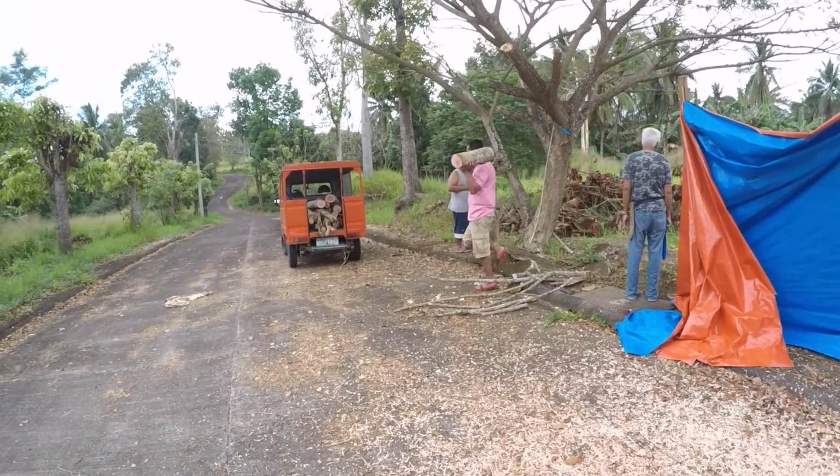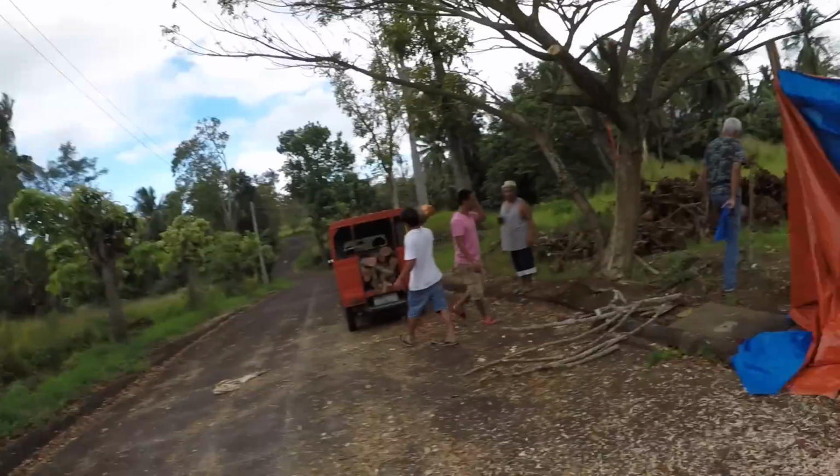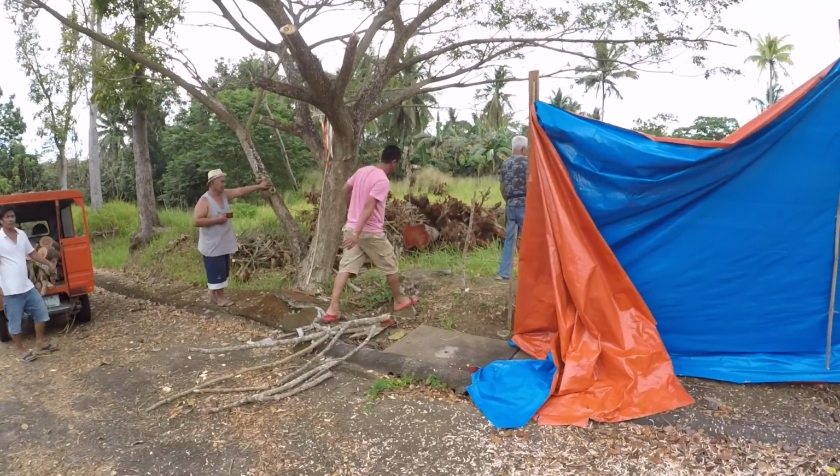Folks around here are very frugal and very resourceful with all these bits and pieces of wood that are left over, and they put it to good use. They'll bring it back to the barangay and use the wood for wood stoves and things like that. So nothing is wasted over here. Everything has a use, and it actually helps us as well, because when they're clearing the lot by pulling a lot of the wood away, we won't have to worry about it later on. So it's a win-win situation here.